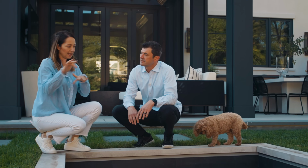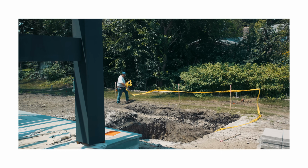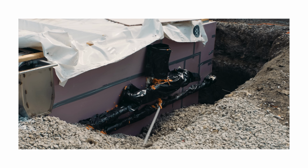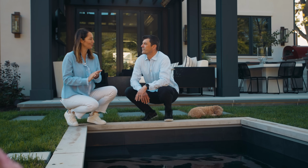We actually laid it out. We told them exactly what we wanted in the pool. They showed us where the power needed to come into the pool so we could pre-plan, we could pre-trench. Actually installing the pool and hooking it up was really easy. The instruction manuals were so thorough.